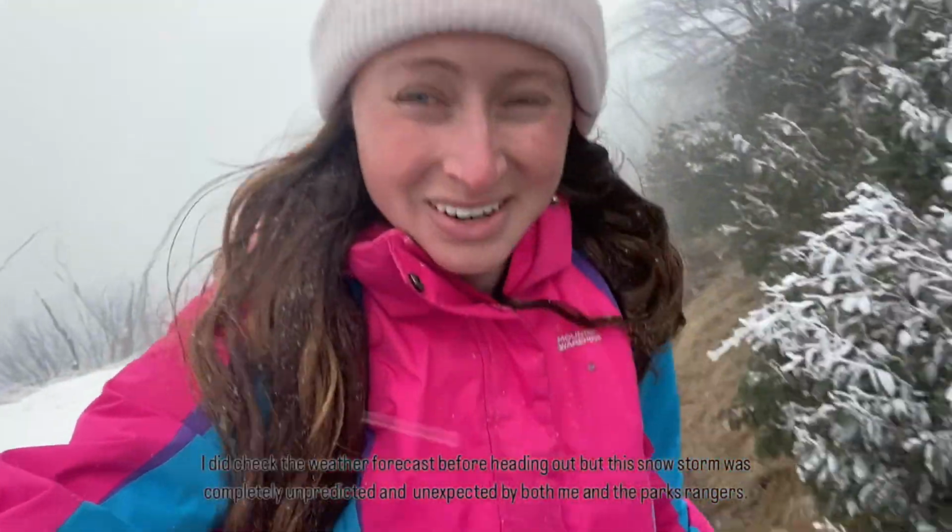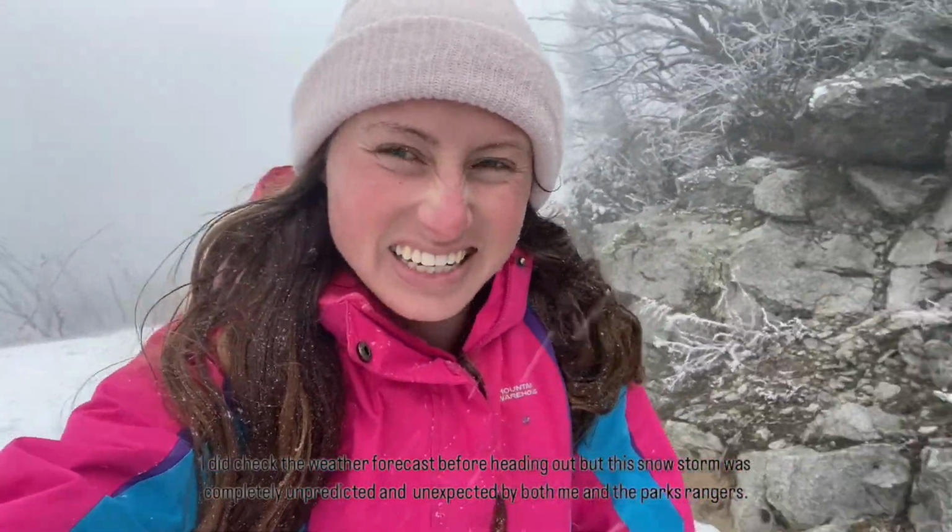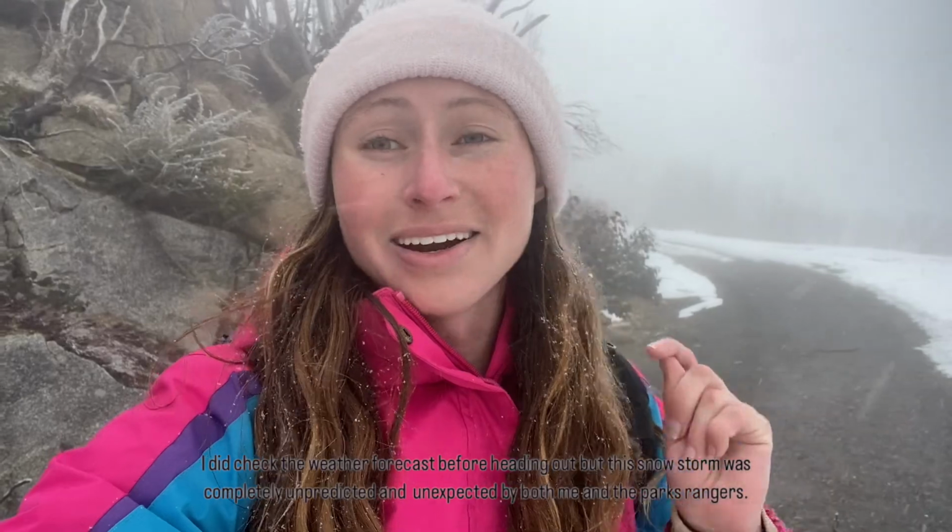I really wasn't expecting it to snow on this walk, more just to be walking through the snow, but I'll see how I go, and as I said, see if I can get any view at the top, and hopefully that I'm not snowed in once I get back down to the bottom.